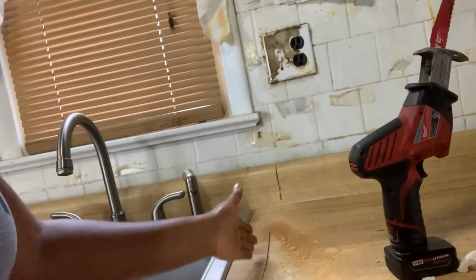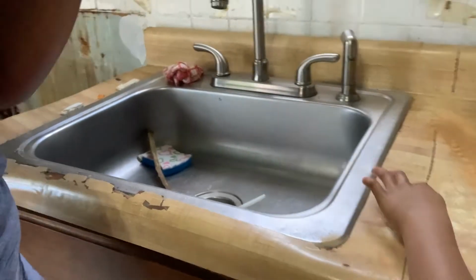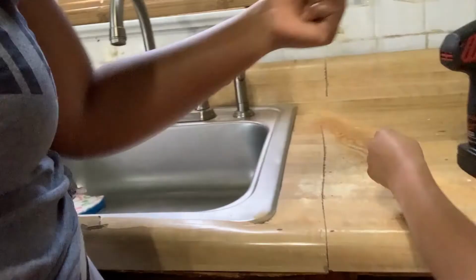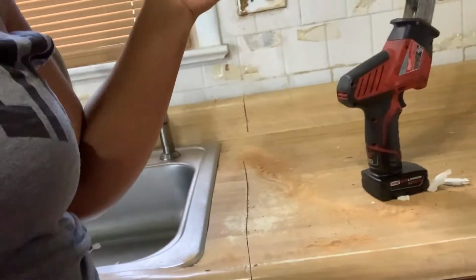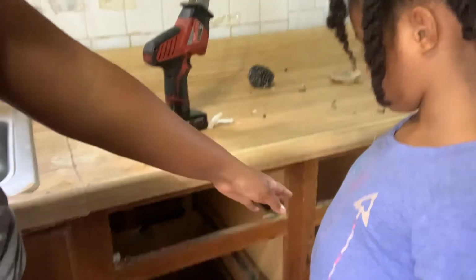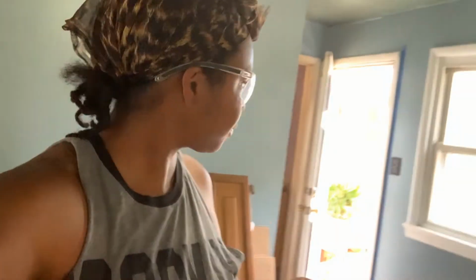Straight down this line here to meet this line, and then I'll be able to break this part apart and pull it away from the rest of the cabinets. I'll be able to then lift this countertop, this other side of the countertop off, walk that out, and then also go ahead and finish taking this out, break it down, take it out. I'm just gonna continue going, and we will see how everything turns out.